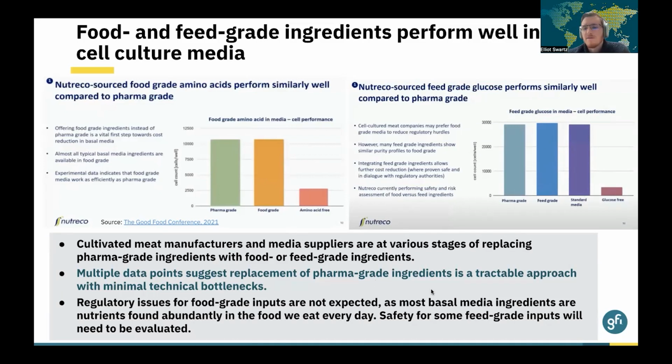Now, one consideration is that for things like feed grade inputs, there could be some impurities within them that could pose safety threats. And so those things have to be evaluated independently before they are used abundantly in the industry. I think what we might see emerge over time is a sort of cultivated meat grade level, where you're striking the balance between cost and purity and performance and safety. We're evolving a new standardization for ingredients to be used in cultivated meat production. And I think that's something to keep track of over time.